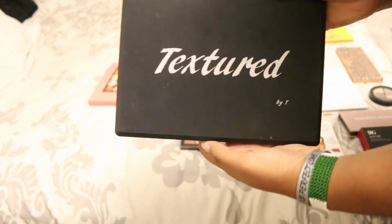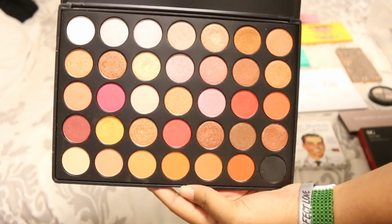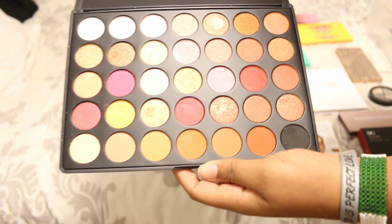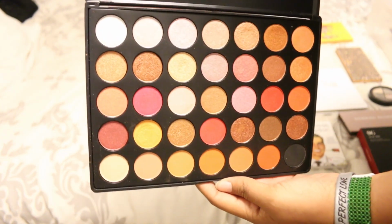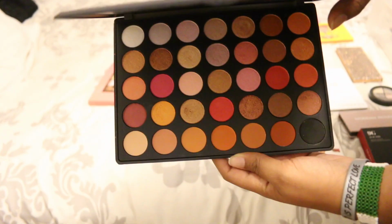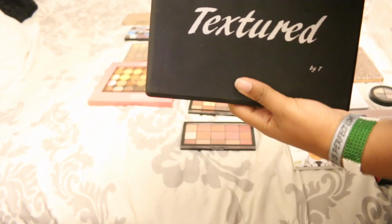Another Texture by T palette. Their palettes are so good and so pretty. Look at this. This one has a whole bunch of shimmers and one row of mattes. So I don't think I'm going to keep it because I don't really use this many shimmers. So I'll declutter this one. Sadly. Such a beautiful palette.